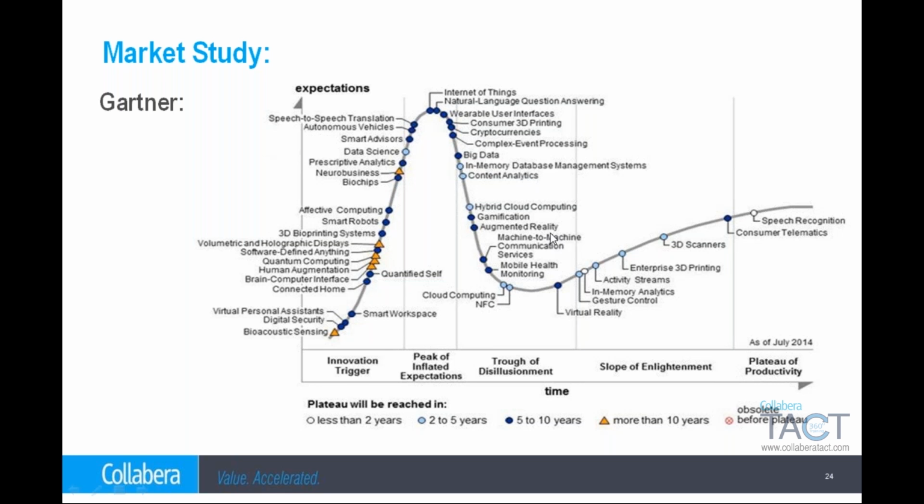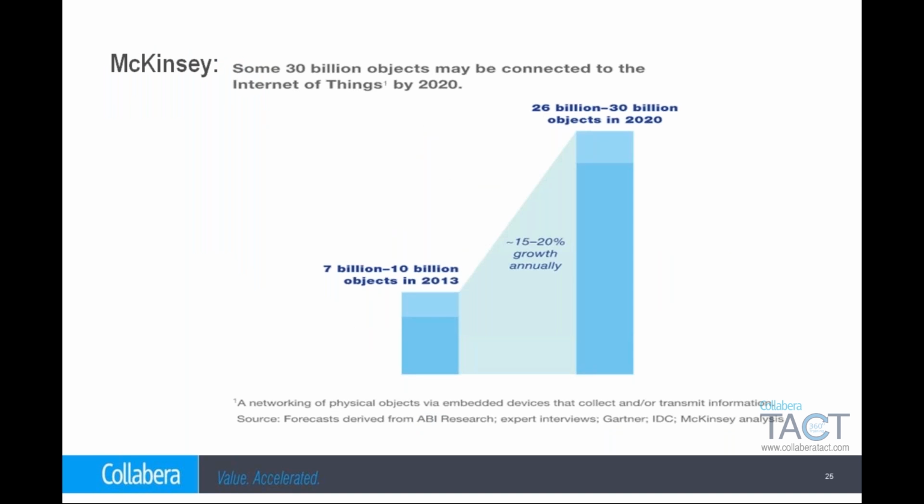Now let's discuss what the market study says, what the market has to say. Gartner, being a research company, says that the Internet of Things has been identified as one of the peak emerging technologies in IT, as noted in Gartner's IT hype cycle. In the hype cycle, you can see the emergence, adoption, and maturity impact on applications of specific technologies. For the Internet of Things, it will take 5 to 10 years for market adoption. So the Internet of Things is at the top of Gartner's IT hype cycle.